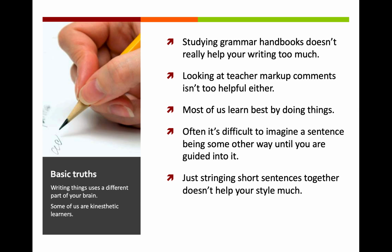A couple of basic truths here. One basic truth is that when you write something, we've got a picture of the guy with the pencil over there. When you write something, writing uses a different part of your brain than typing, uses a different part than speaking, certainly uses a different part than reading. Another basic truth, some of us are kinesthetic learners. We learn best by moving our muscles around.